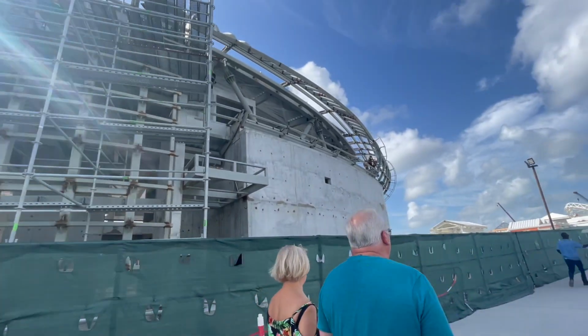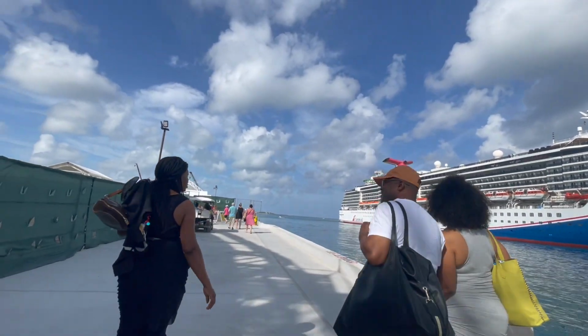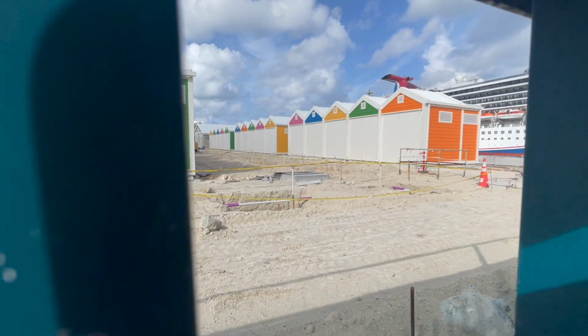A lot of construction going on, which is good. That means in a year or two, it'll be a very different experience. It's a little sneak peek as to some of the construction. You'll see a bunch of beautiful shops coming up.